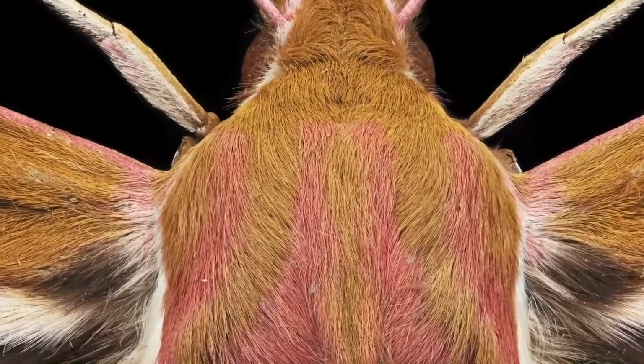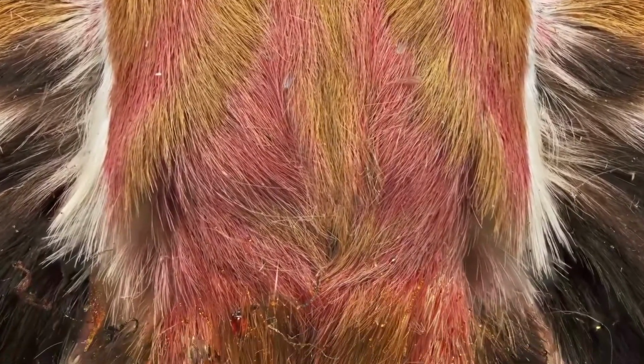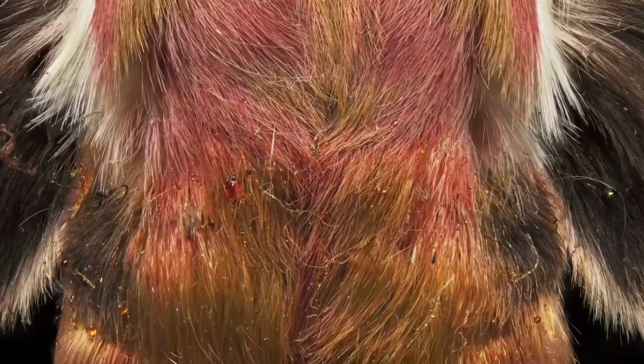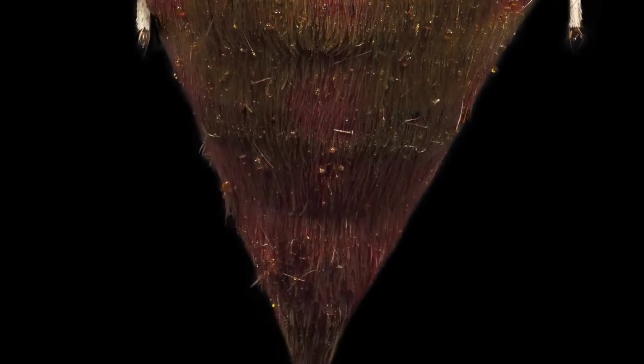Like many species of moth, elephant hawk moths are important pollinators of the plants that they visit. Different plants attract different pollinators, and moths can be very important for certain species of plant. Some have even evolved scents that they produce just at night to attract moths.